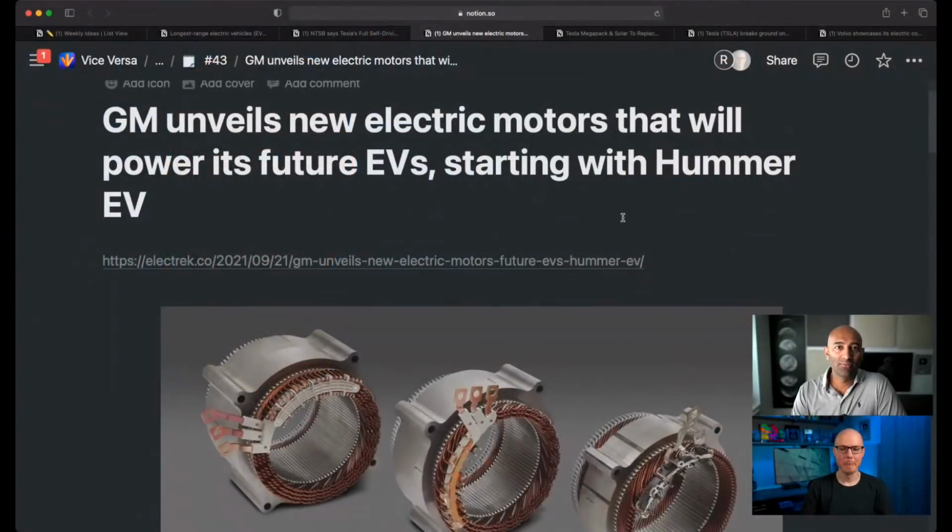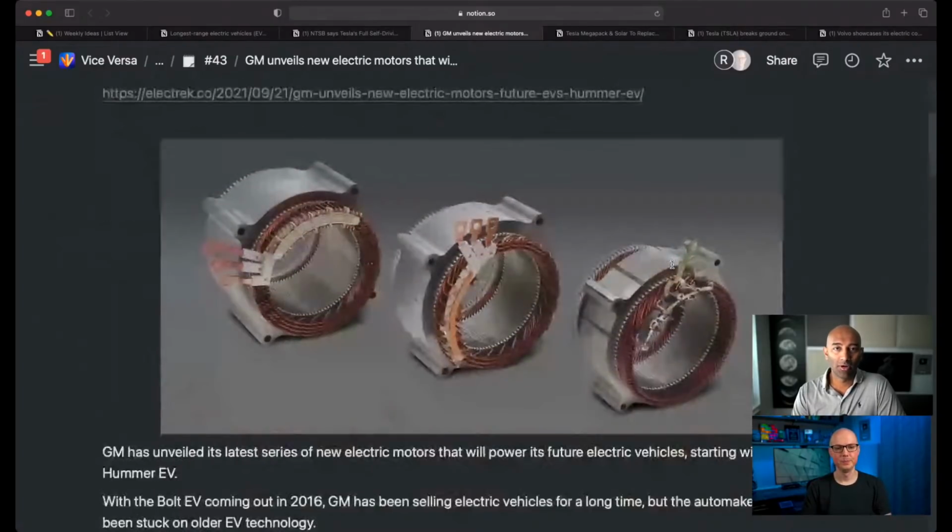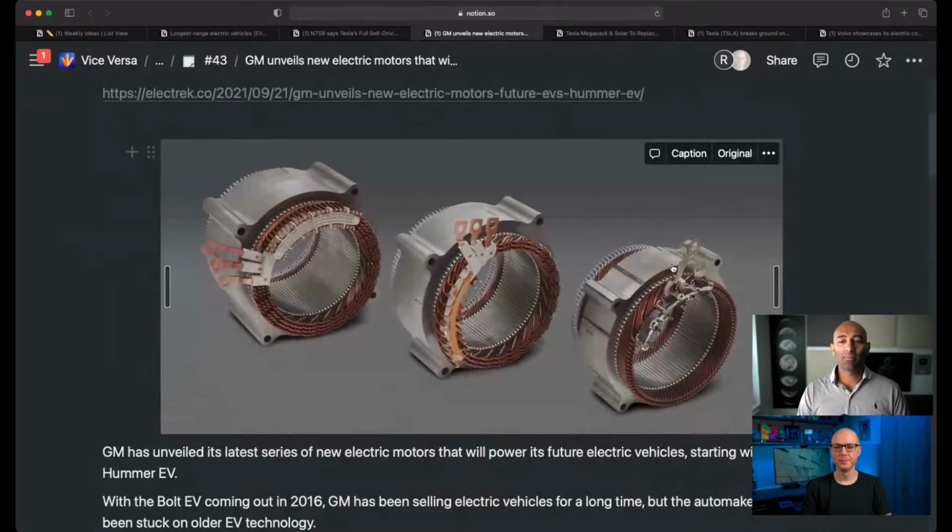All right. Yes. So up next, General Motors unveils new electric motors that will power its future EVs, starting with the Hummer. We've talked a little bit about how when you're building electric vehicles, you have a lot of options. You can buy stuff off the shelf. For example, I was reading that Porsche was buying its motors for the Taycan, and that's why they went with a 2-speed gearbox versus Tesla, who does all their stuff in-house. As you mature as a company, you really got to build all this stuff yourself if you want to eke out every last bit of performance or efficiency.